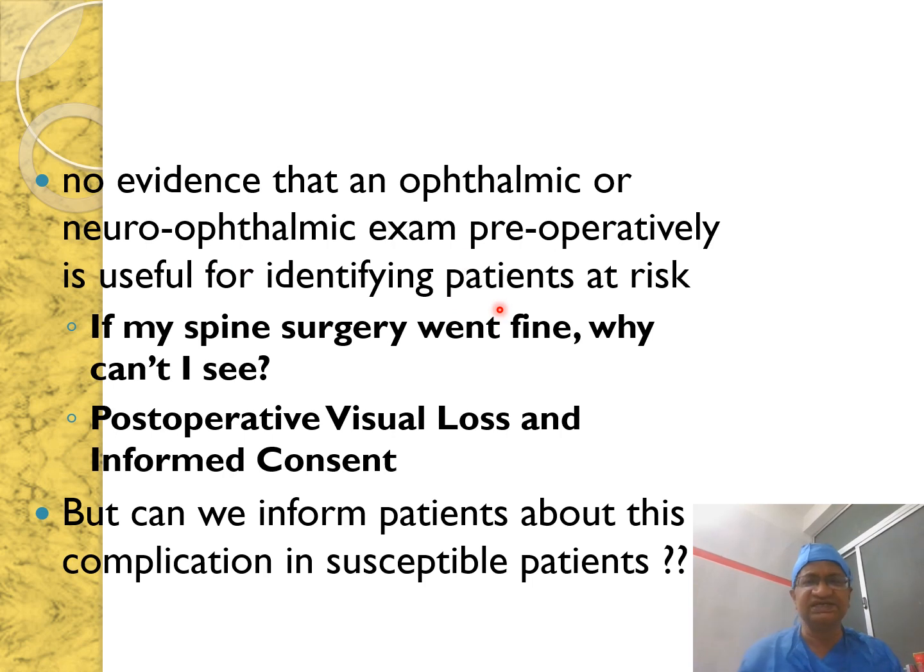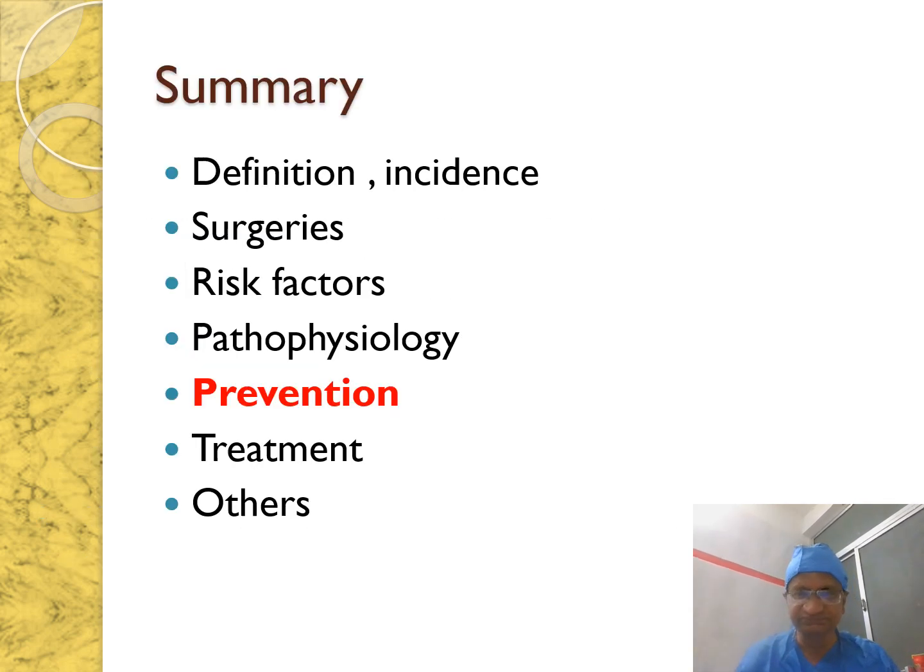There is no evidence that an ophthalmic or neuro-ophthalmic evaluation preoperatively is useful. Now I'm going for a spine surgery of 8 hours, and I take an ophthalmic opinion and neuro opinion. Nothing is going to predict that this fellow will go on to have POVL.